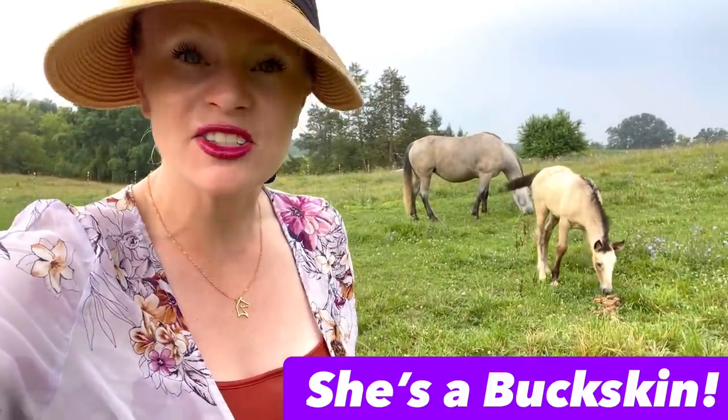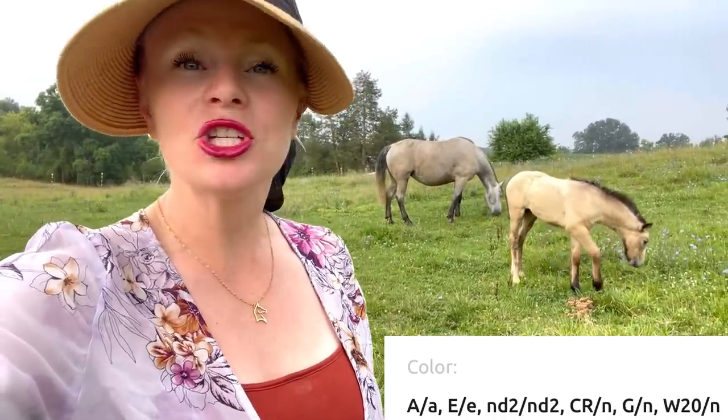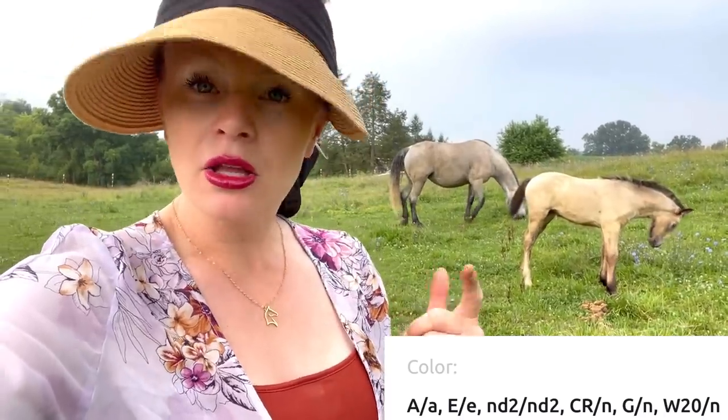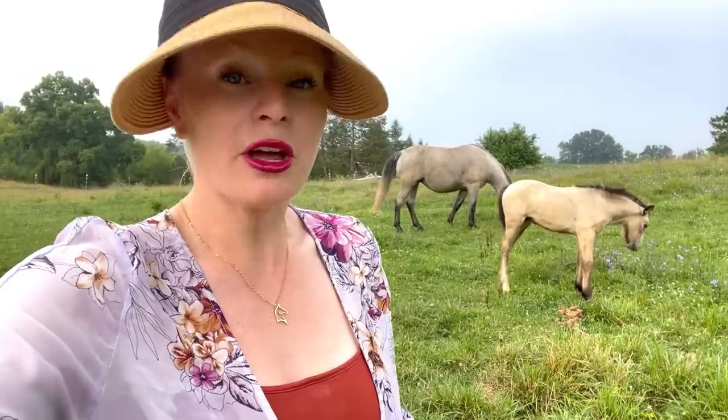So Ezzy's true base color is buckskin. So she is a buckskin. However, she is buckskin because she has the bay gene, and then she also has cream, which is really interesting because Belle, her DNA ancestry, came back as American cream draft. So that could honestly be a possibility, which would be crazy, but obviously other horses carry the cream gene as well. So yes, Ezzy is a buckskin. However, she has other variants within her color genetics.